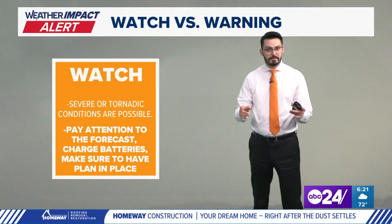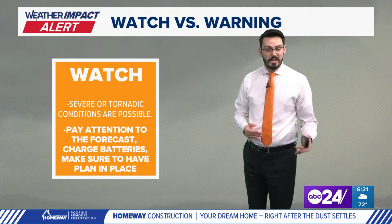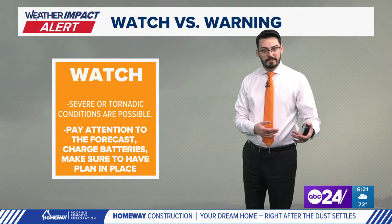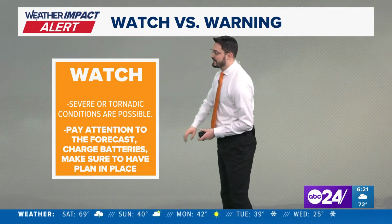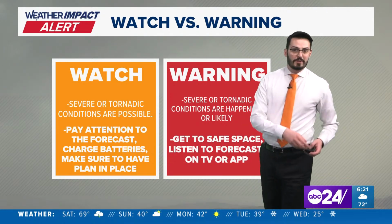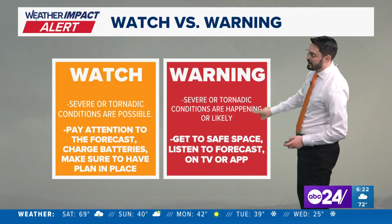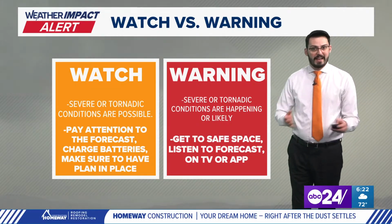Now, here's what to remember about a watch versus a warning. A watch means that conditions are favorable for thunderstorms to develop into either severe storms or potentially a tornado could develop from that. So you want to be out ahead of the storm. You want to be making sure that you've got everything ready to go to get into your safe place. Once a warning is issued, that's when you want to take action, get into your safe place whenever you have that coming through.